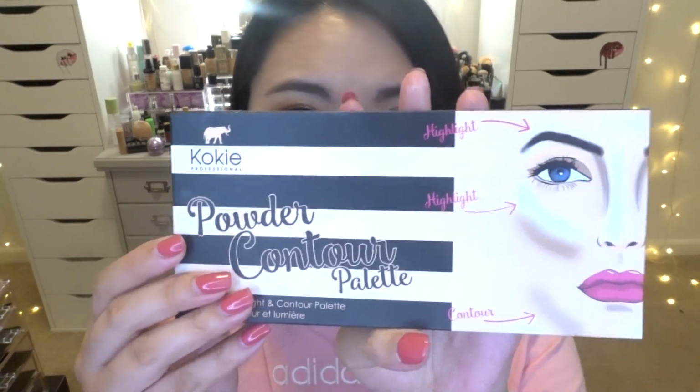Alright, moving on, the last contour kit is another item from Kokie Cosmetics. I just really love Kokie Cosmetics. I think they're on fire. So this is the powder contour palette right here. This one is a dupe for the Kat Von D contour palette. I just really love it.